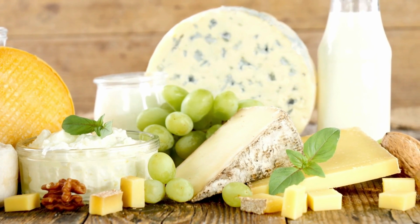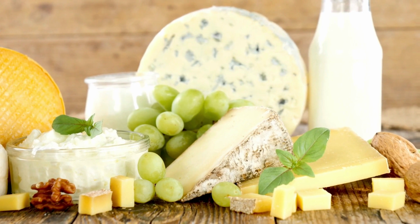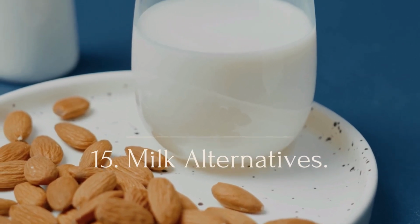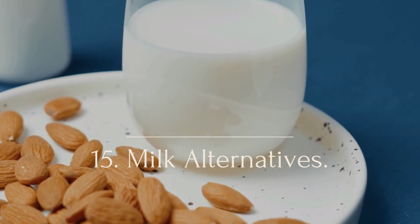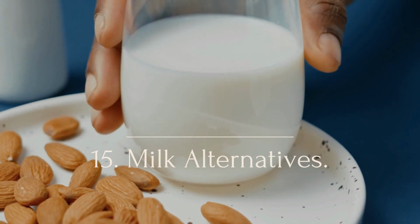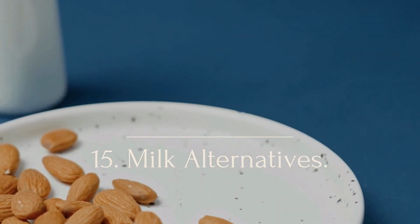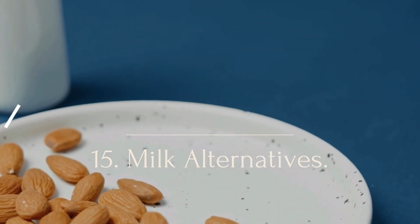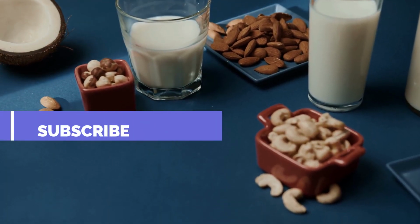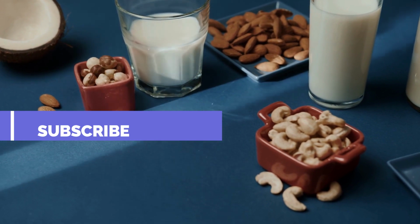If that sounds like you, then cutting back on dairy could be the secret to getting rid of your puffy midsection. 15. Milk alternatives. Soy or almond milk may seem like safe alternatives for those with lactose sensitivities, but you may be undermining your trim belly goals if you're buying a brand with the thickening agent carrageenan. Derived from seaweed, carrageenan has been linked to ulcers, inflammation, and other gastrointestinal problems.